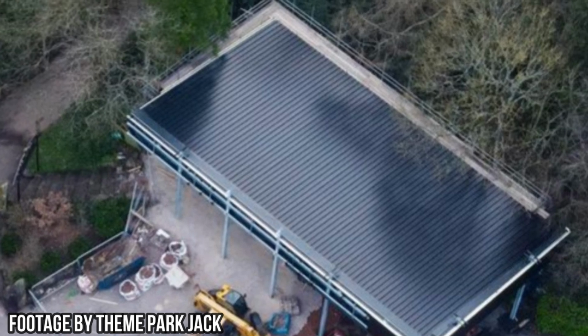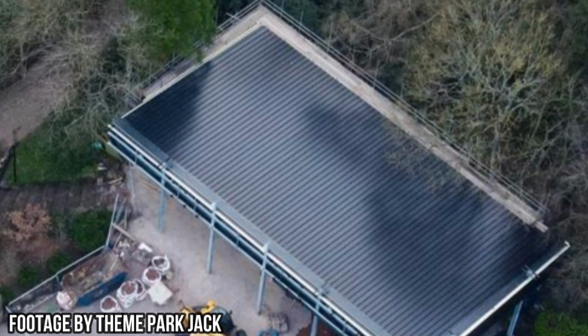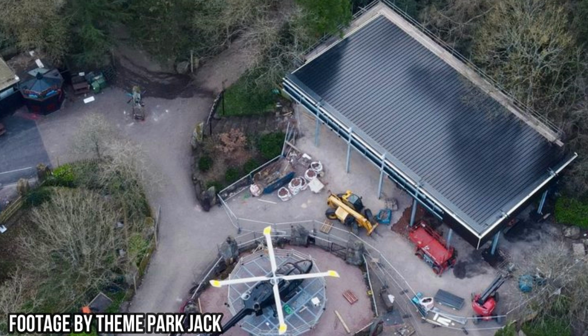It looks like it's not going to be finished for opening day. The roof's gone in and the side panels have gone in, but there's no walls. And of course, once they've even got the walls open, they're going to have to do the interior as well. So that's probably not going to be open by opening day.